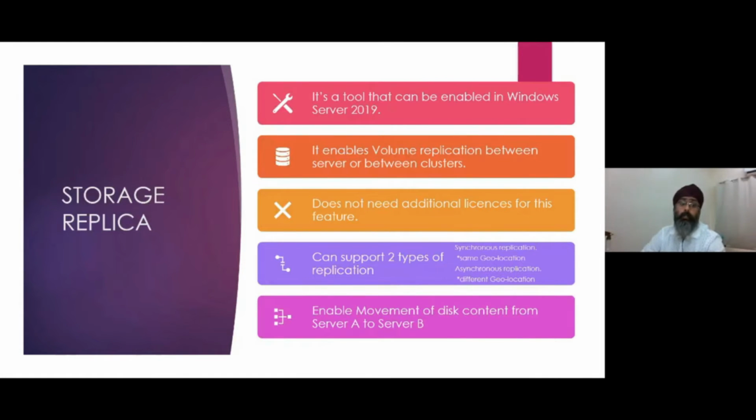Okay, it supports 2 types of replication: synchronous and asynchronous. Synchronous is usually used for networks with low latency. That means your local network, preferably. Asynchronous is for different geolocation where you have higher latency. Then it's better to go for asynchronous. It's exactly like Hyper-V Replica, where the movement of data will go from active server to passive server.